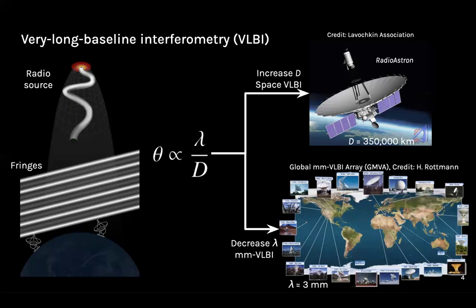As you know, the angular resolution depends on the wavelength of observation and also the size of the region. If we want to look at black holes, we have to go very low. We need the best possible angular resolution.